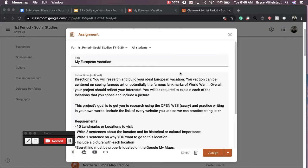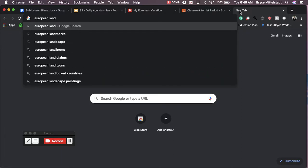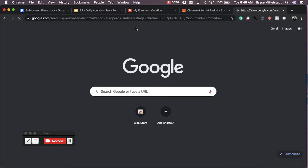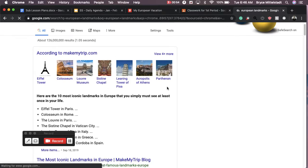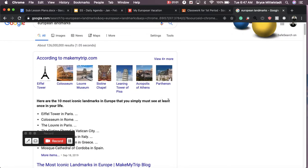Okay, really ideally you could actually use this after you leave high school and you take a semester off to go travel Europe, right? The goal of this again is that you guys are having the opportunity to explore. As you guys saw in Rick Steves yesterday, there's a ton of stuff out there. When we look up European landmarks, we're going to get a ton of stuff to go and see, right? I can already give you the 10 most iconic things that you must see in your life when you go to Europe, okay?